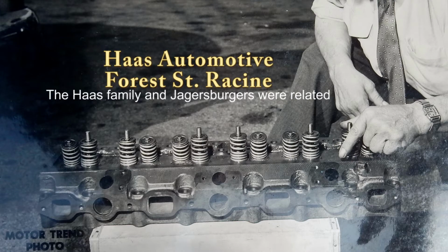And this would be when? In the 50s? The 50s? Yeah, my dad used to have his car done by him. Forest Avenue? Forest Street. It was Forest Street. So, I mean, he was in business for quite a while.